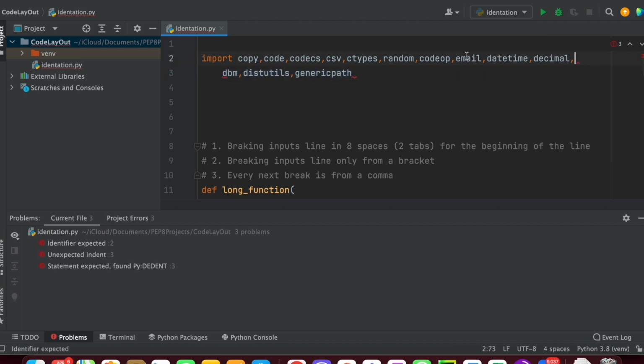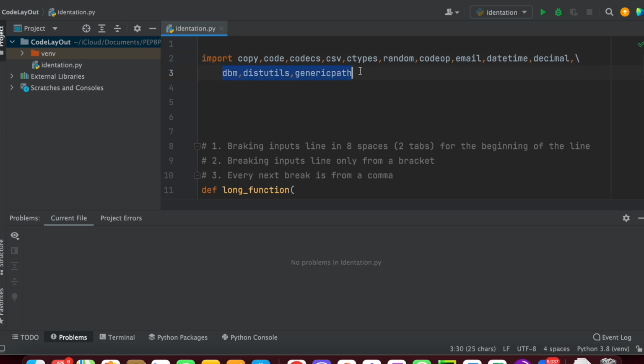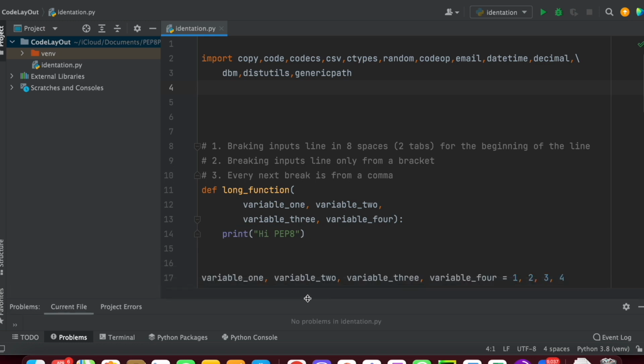So if you want to transfer some line to the next row, you can definitely use the backslash in order to do that. So for example, now this statement is perfectly accessible for all the imports, and as I said, in many projects you will do multiple imports of either packages, classes, those things. So this is a really applicable use case to the everyday workflow of a programmer.